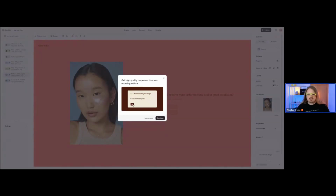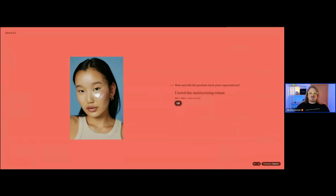When you're dealing with open-ended questions, people might give you a very flat answer. People generally answer with the first thing that comes into their mind. We need to dig a bit deeper. And this is what we call clarify with AI.